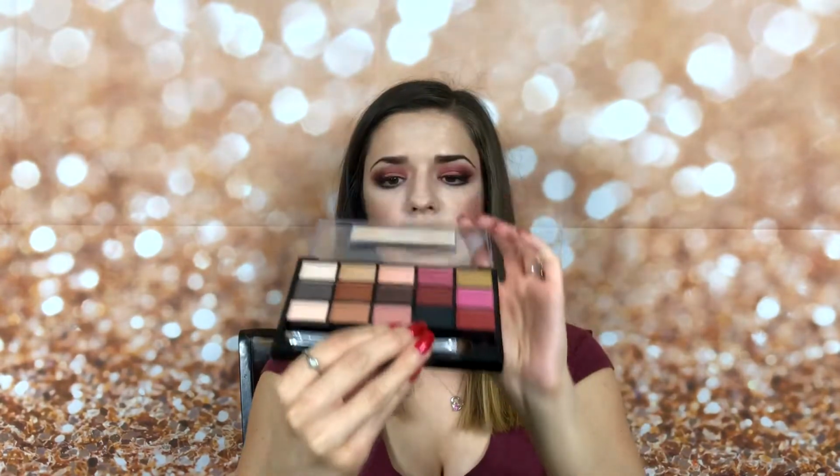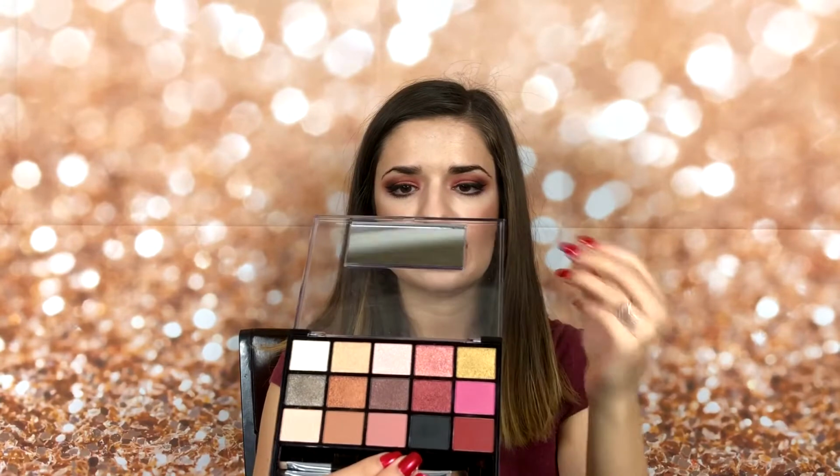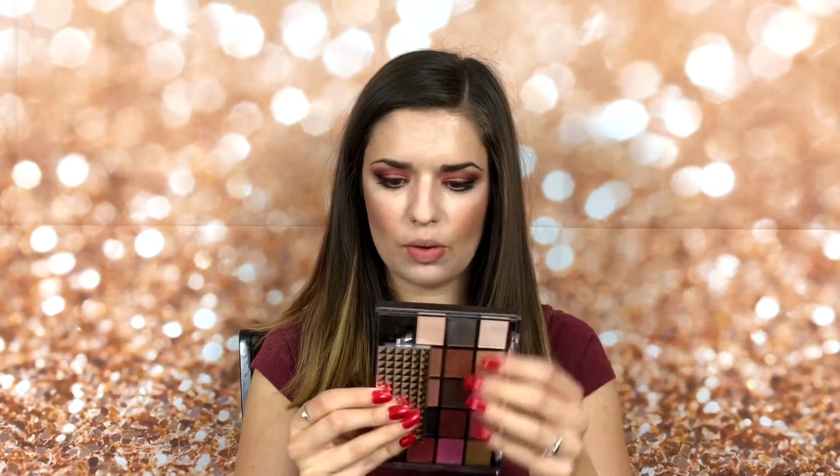Another difference is that I don't believe the Huda Beauty palette has a mirror. I haven't actually seen the palette in person. I don't have it, but this one does come with a little mirror. It's not the biggest mirror in the world, but it's still a decent size so you can see your eyes while you're doing your makeup. On the back, I'm just gonna point as I go along.